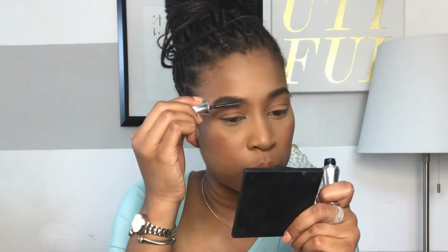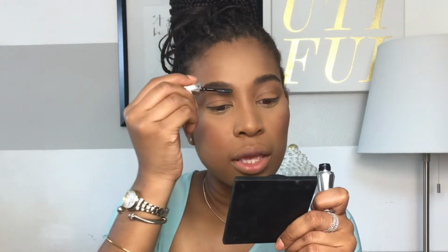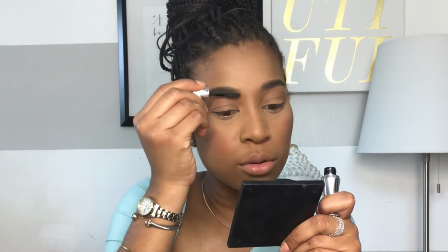Now, after I fill them in, I go over them one more time with more brow gel. I try to focus it in the front areas because I like those hairs to stand straight up. The lashes I'm going to be wearing are the Lily Lashes in So Extra Mykonos. I thought that I ordered So Extra Miami. Obviously not. I want to try those too.